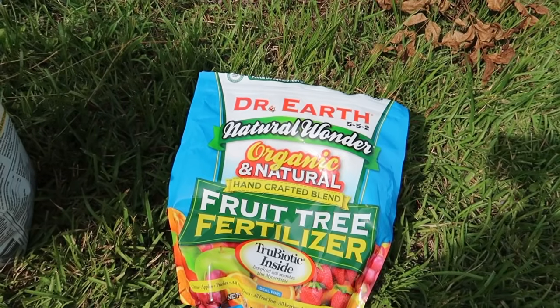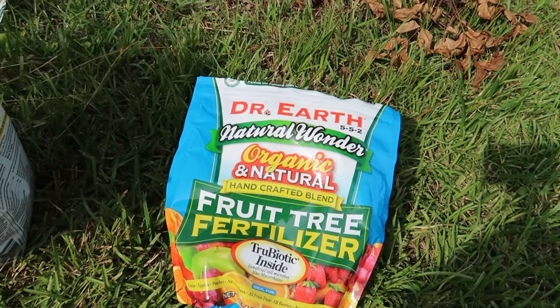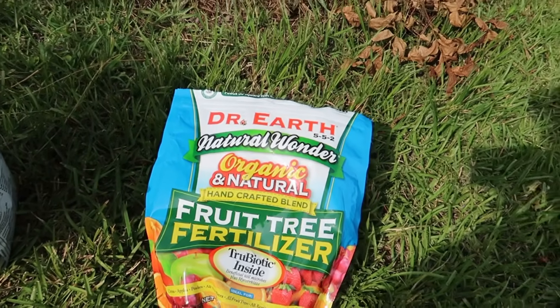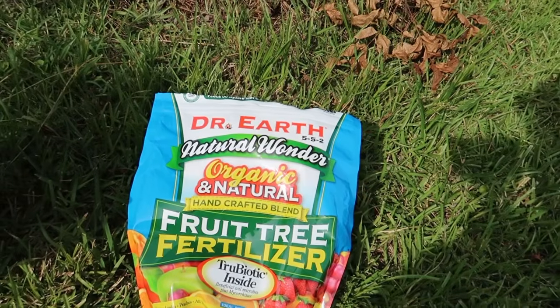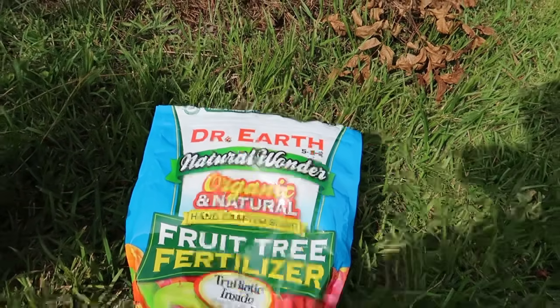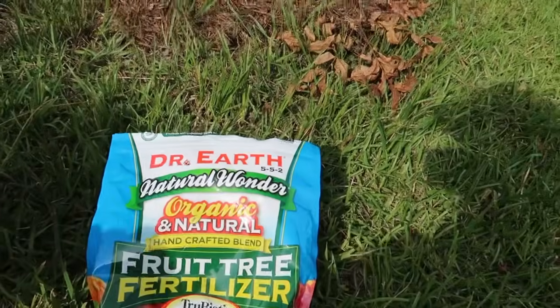You can find 30 different kinds of fruit tree fertilizer there that's not organic. There's a couple of other brands that are more expensive, but this Dr. Earth has done pretty good for me. It's on the cheaper end, and all of them are pretty close to that anyway, and I've had good luck with it.